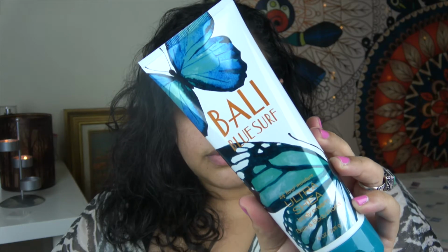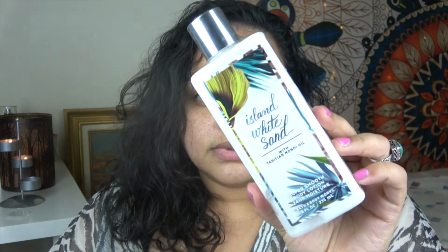Next up is Bali Blue Surf. So pretty. And the keynotes on this one are mandarin blossom, sun-kissed sands, saltwater waves, wild jasmine, and blonde driftwood. The next thing I picked up, and this I picked up online because it was not in store, is the White Island body lotion. This here, at least a body spray, I am in love, and you're about to see how much in love I am with the body spray.